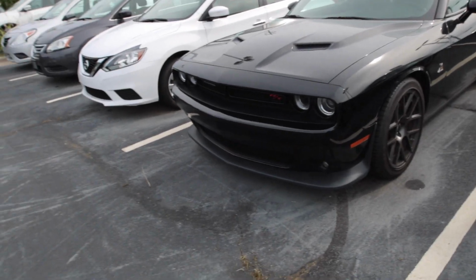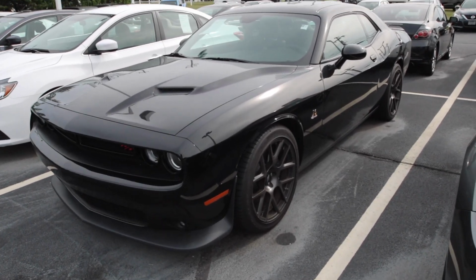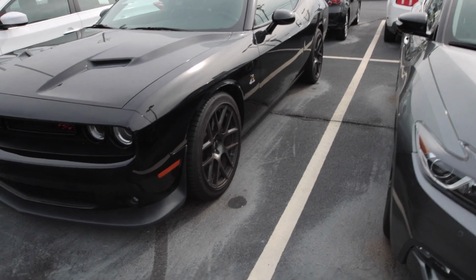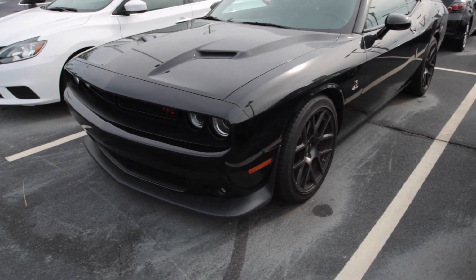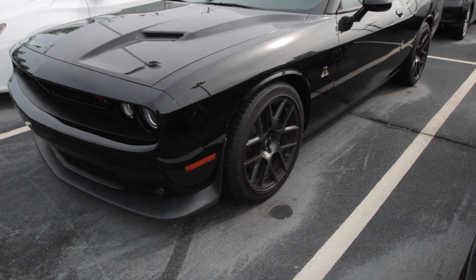I'm outside just because, not that I don't trust dealerships, but there's always that little bit of mistrust, I guess. So I'm just waiting for my car to start up, and there's not really much that they need to check out. It's an inspection, so I don't know what's going to take them so long. I should be out of here in at least 20 minutes. But I did find a car worth talking about with you guys.